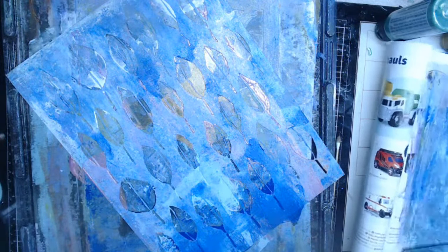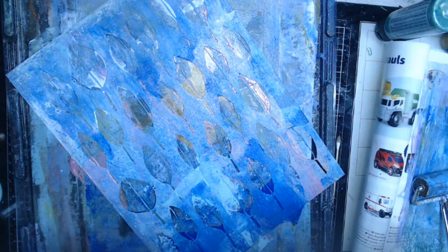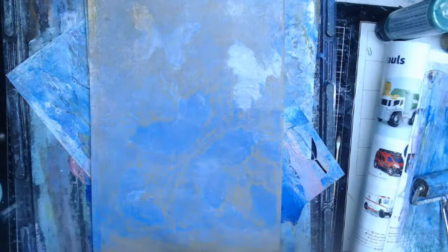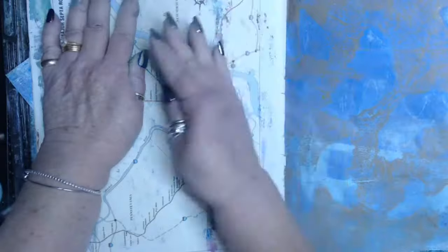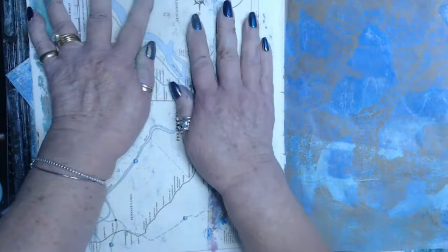Okay, let's give it a go. Now my pages got a little crooked here, so I'm kind of refolding, trying to recrease that. This is going to be very light as well, because I didn't put that much paint on, which I'm trying not to do, because I am very heavy handed.